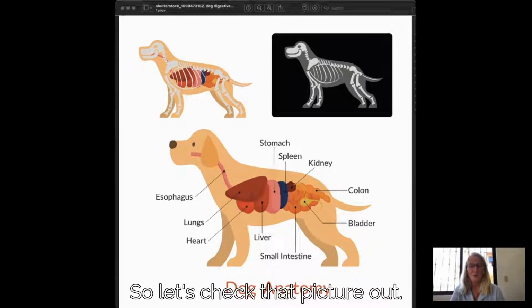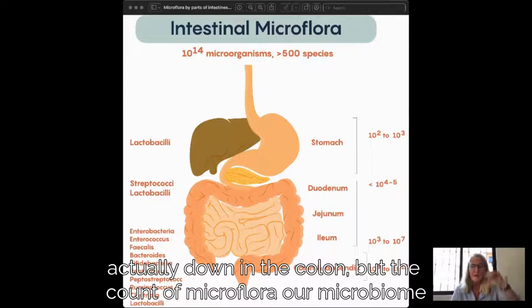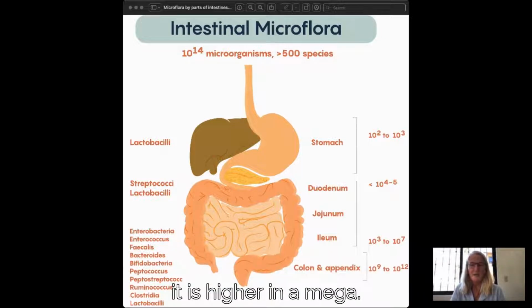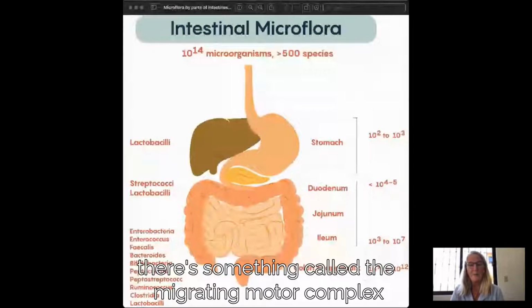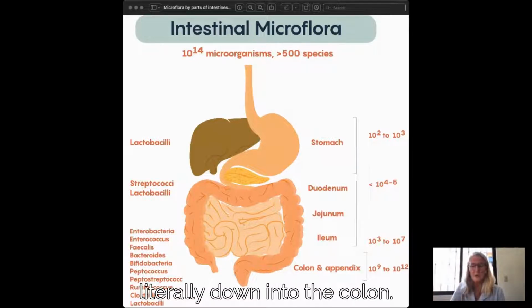So let's check that picture out. As you can see here, the majority of the microbiome count is actually down in the colon, but the count of microflora or microbiome is all through the digestive tract. It's lowest in the stomach, where it is higher in hydrochloric acid to aid in digestion, and as we go down, it sort of starts to increase. In the small intestine, there's something called the migrating motor complex, and after you or your pet have not eaten for 90 minutes, it kicks in and starts pushing food literally down into the colon.